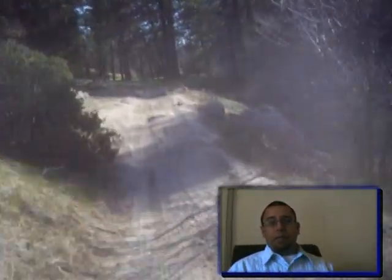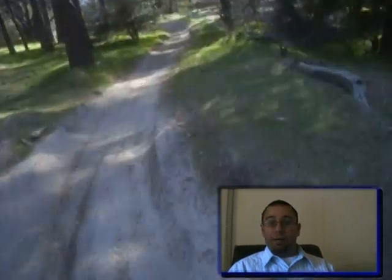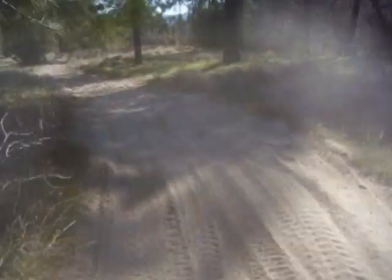Continuing our ride up through Silverwood. Just running through the trees right now. This is the part of Silverwood I really like. There's so many trees and bushes and just small little trails for you to go riding on. I really do enjoy it.